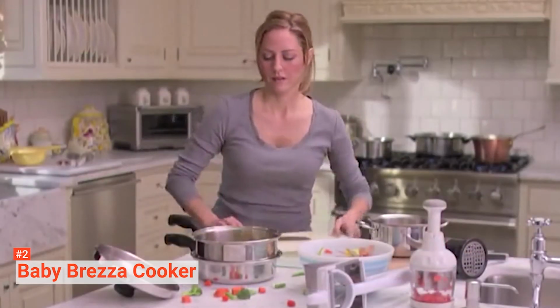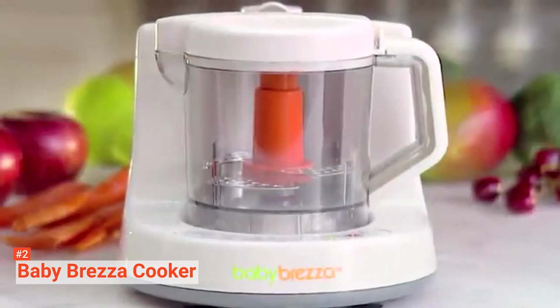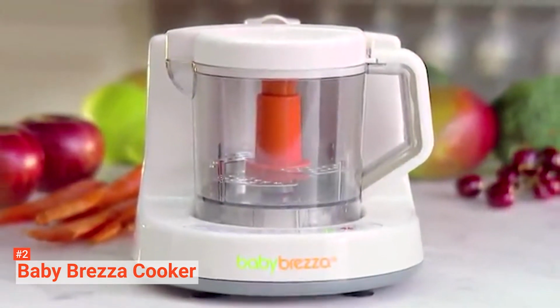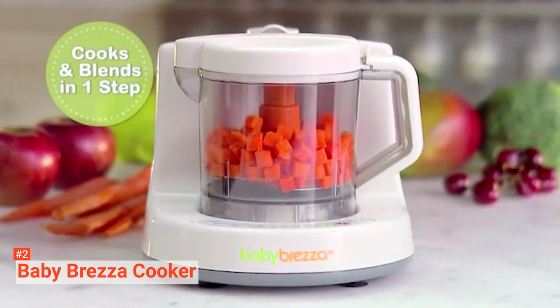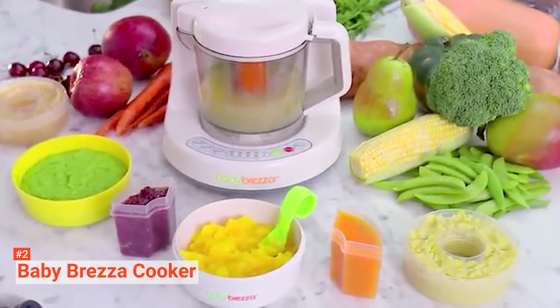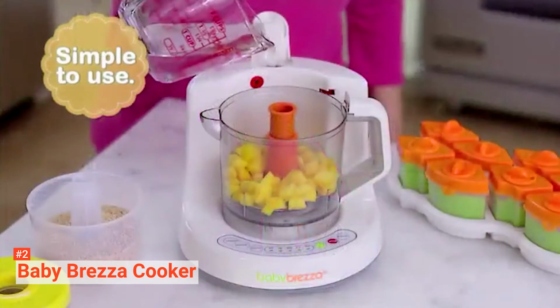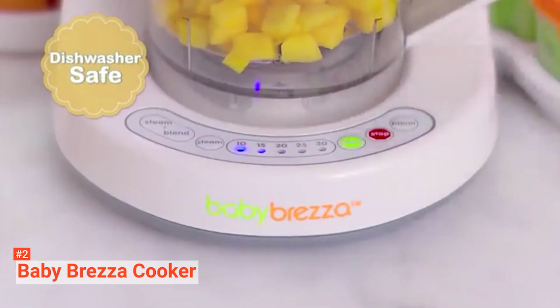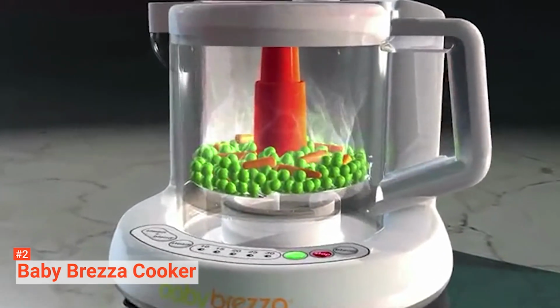Also, this deluxe baby food maker is the complete system that allows you to store and serve baby food effortlessly. This product includes 3 reusable food pouches and filling funnels to make it easier to serve and store your freshly made baby food. The Baby Brezza cooker has a 3.5 cup capacity and is straightforward to use, effortless to clean, and features 3 settings: steam only, blend, or automatic steam and blend.